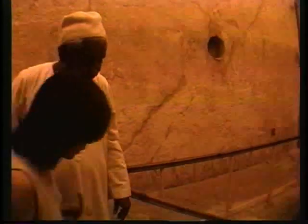Look, upstairs, original entrance. Up, original entrance, down, a new entrance. This original, 5,000 years ago, down Cleopatra.